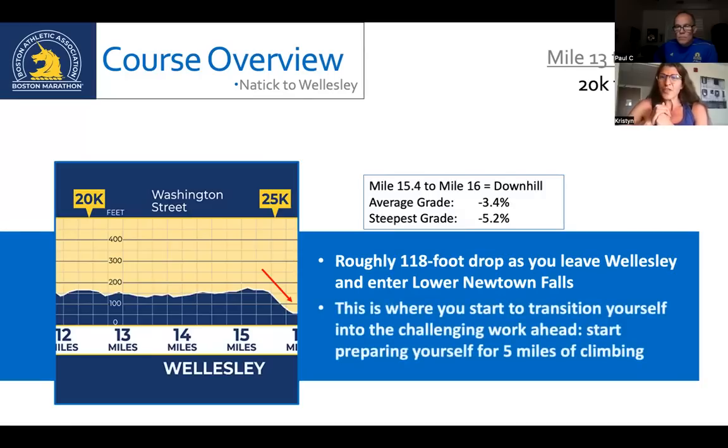Right after you do this huge downhill is when the 5 miles of climbing commences. So it's directly after. Use this point as a transition mentally. You want to prepare yourself before you get into the Newton Hills. I would certainly take advantage of this downhill here and go with it because you have a really hard section ahead.